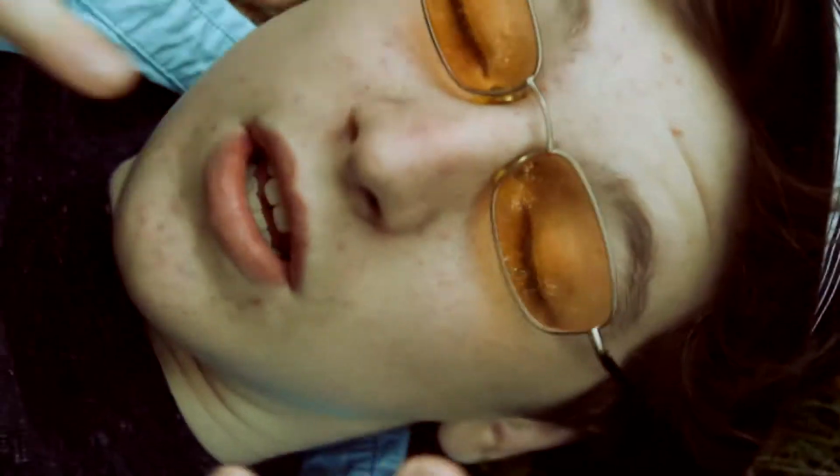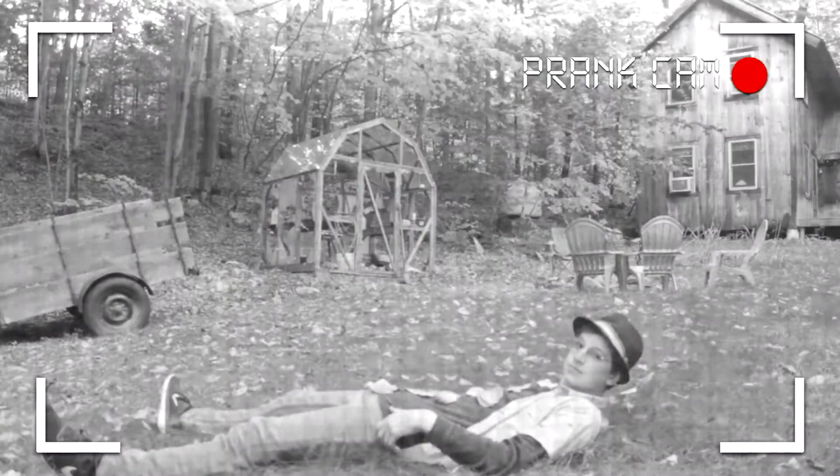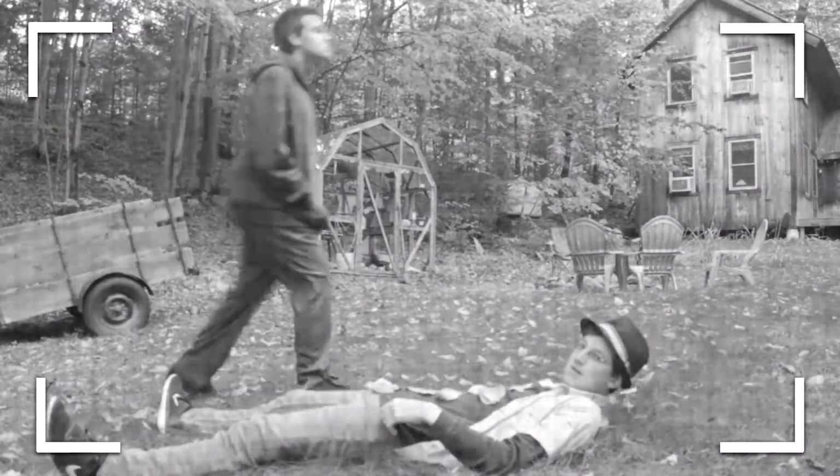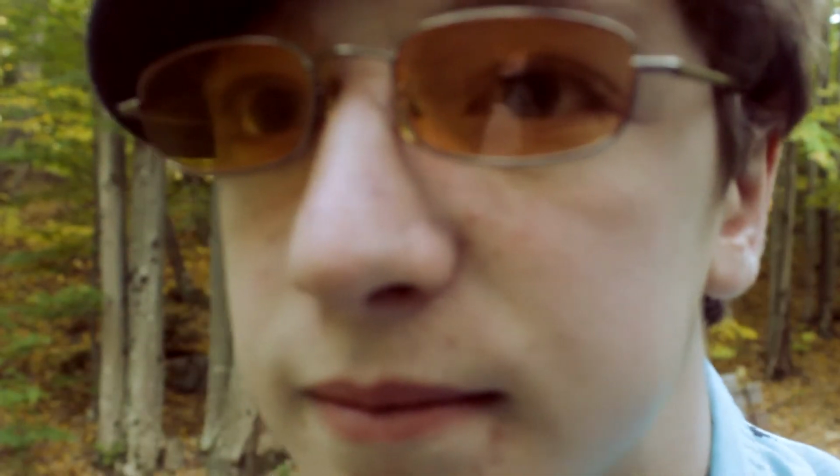If you ever need to scare someone on Halloween, make sure you hide under leaves and pop up and get them. Boo! I thought you were leaves! And that's how you trick or treat.